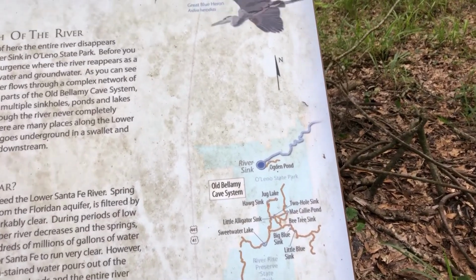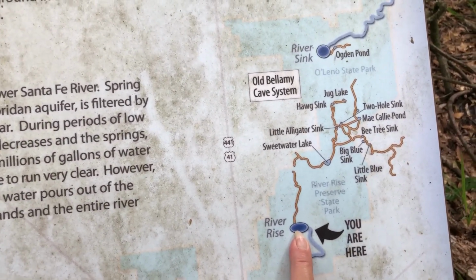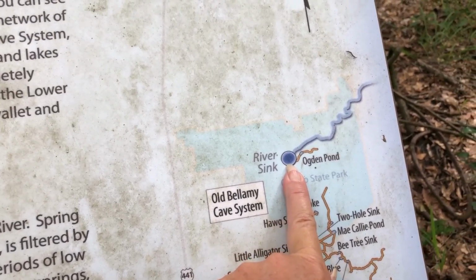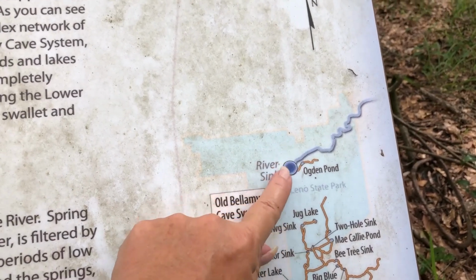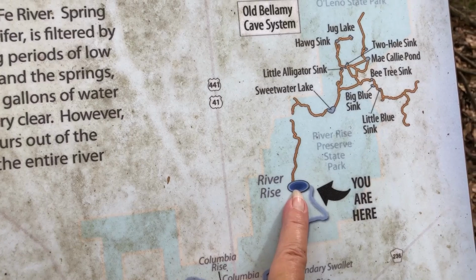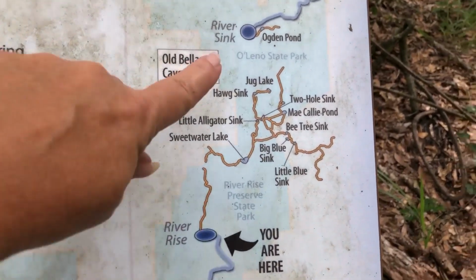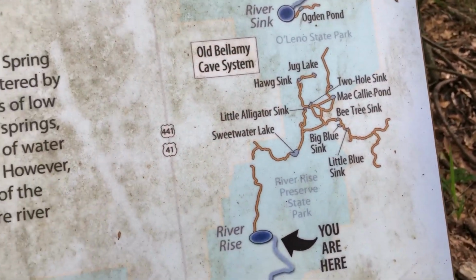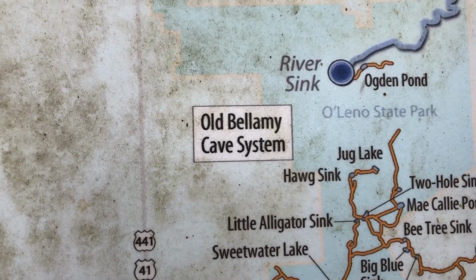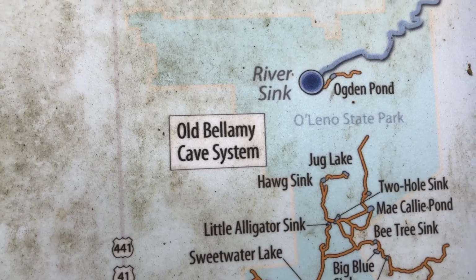Okay, so here we are. We are at River Rise. We started off earlier in the day at the river sink. So the river sinks, goes underground, and comes back up at River Rise. So there's this whole area where the water flows underground. And what the sign is saying is that it flows through a cave system called the Old Bellamy Cave System.